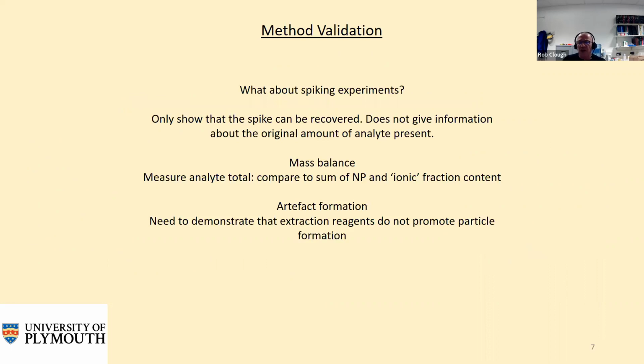So currently there aren't any available for tissues. There are only pure suspensions of nanoparticles available. So we can't validate the extraction procedure very well. But what about spiking experiments, which is what people often use in that?